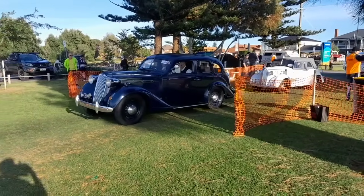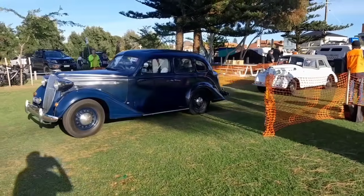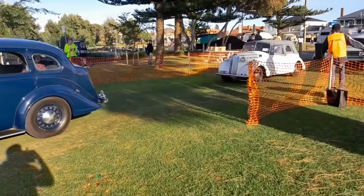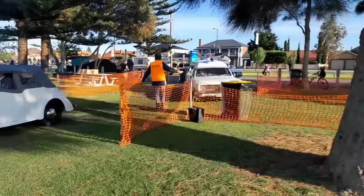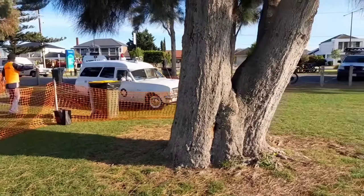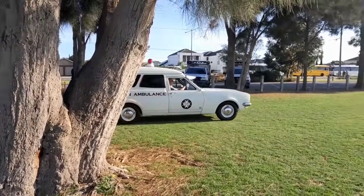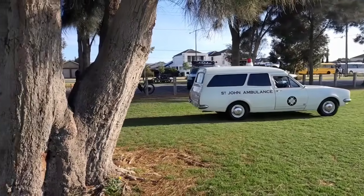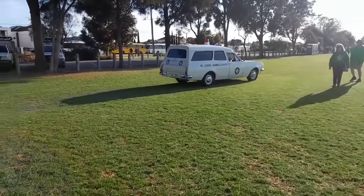Nice 1937 Vauxhall. I think I've seen him once or twice, and this one says it's a 38 Vauxhall, a St. John Ambulance. Holden goes there, and another one, three of them. How privileged are we?